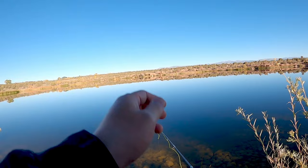The takes are going to be super subtle, like I said. What I'm looking for in the line is for either the line to straighten out, the coils on the line to straighten out, or if I pull it, it doesn't coil back up and stays straight, that's going to be a fish. And that's what happened here.